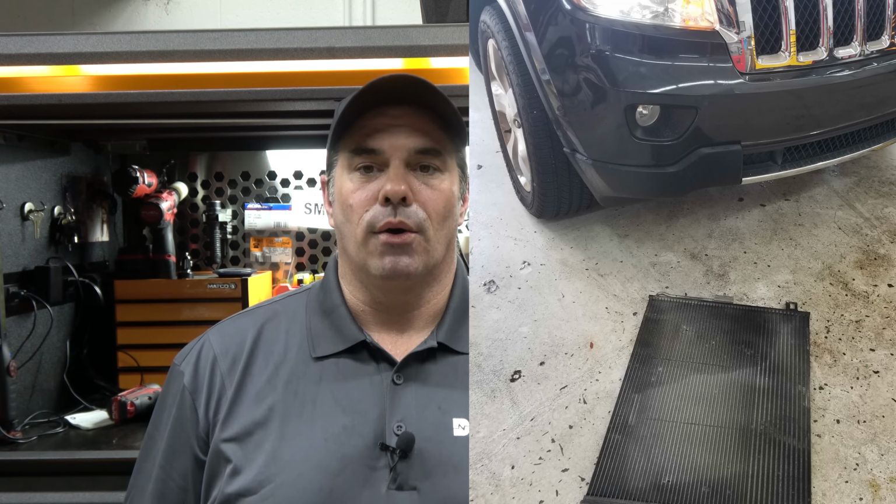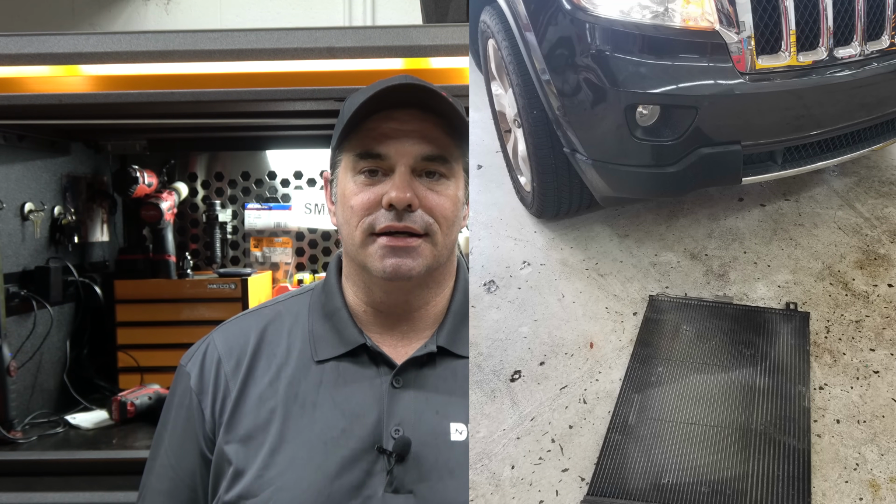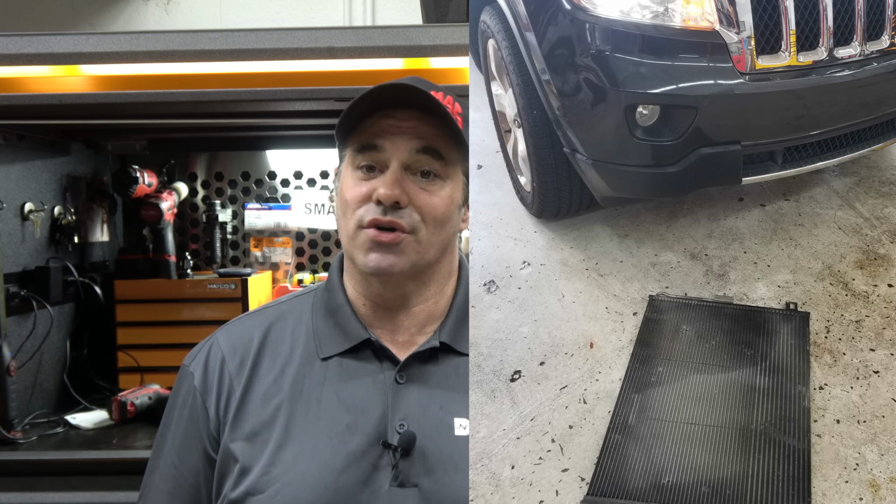The other one, same day, was a Jeep Grand Cherokee. Complaint was check engine light on, leaking fluid, and shifting issues on the transmission. Wow, imagine that. It needed a condenser, transmission cooler. Also needed a thermostat, but you still have to actually diagnose the cars.